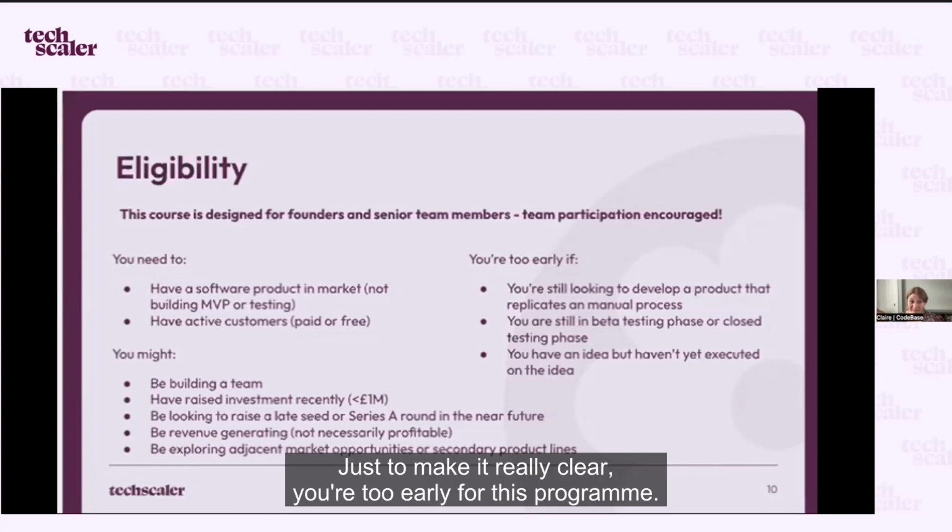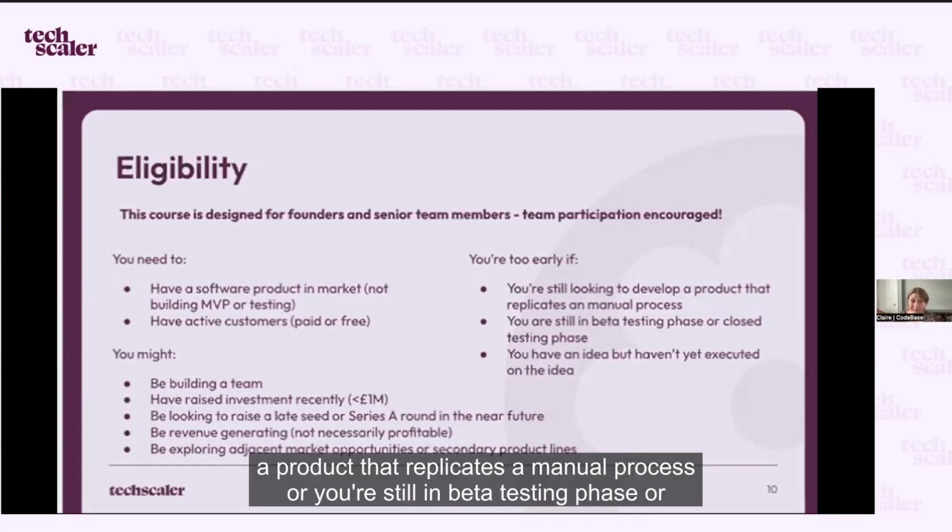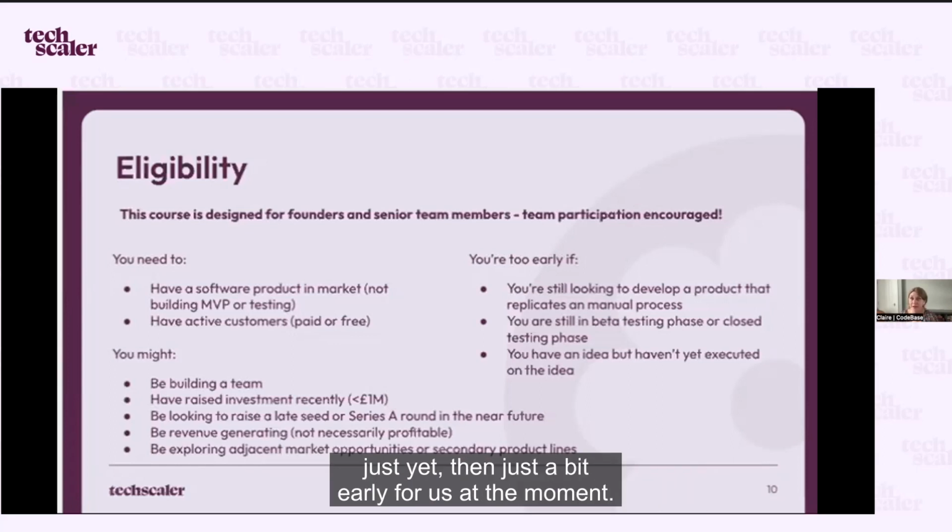Just to make it really clear, you're too early for this program if you're still looking to develop a product that replicates a manual process, or you're still in beta testing phase or closed testing phase, and if you have an idea that you haven't executed just yet, then it's a bit early for us at the moment, but like I say, there are other things for you.